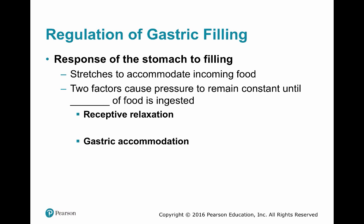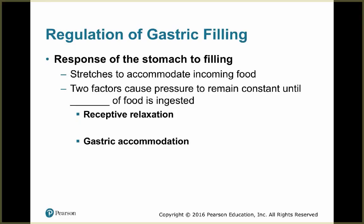So when we're talking about gastric filling, or how we regulate gastric filling, it's a response of the stomach to filling. So there are stretch receptors there, right? And so in your stomach, you can keep bringing food in because you're able to accommodate the stretching, right? And there are two factors that cause pressure to remain constant until 1.5 liters of food is ingested. So you have receptive relaxation and you have gastric accommodation.